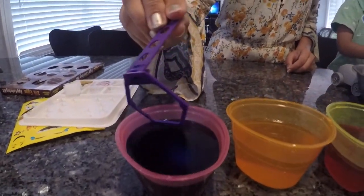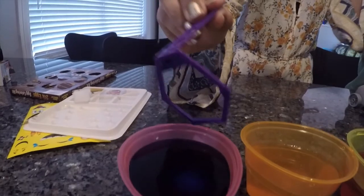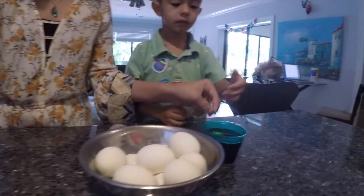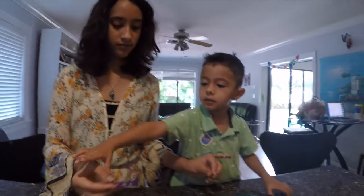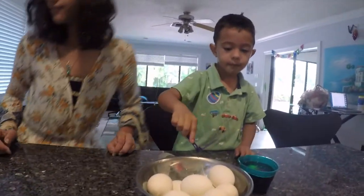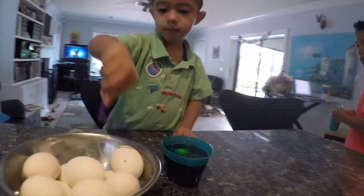Okay, and the next one we get to draw on. And Sage, we're not yet. Sage is going to do it. Show us what that is. Go over there. Wait. That is a little crayon. Oh, yeah. Who wants the purple grabber? Thank you. Go on that side, Sage. No, not yet. You have to get your green one out.